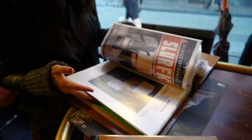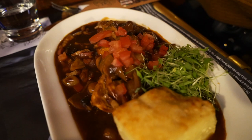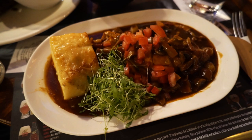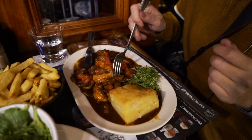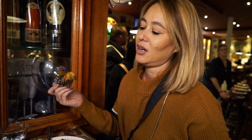Freaking crazy. I don't even know where to start, because it's so big. I know. So this is chicken slices with mushroom and tomato sauce. It is an old northern region of Belgium, and they still use a lot of their traditional recipes. So it's very Belgian.